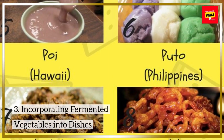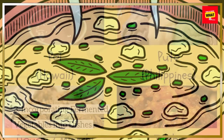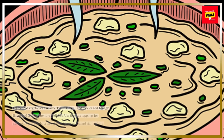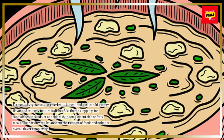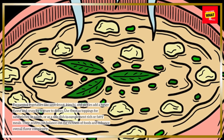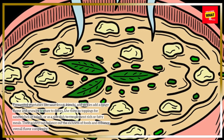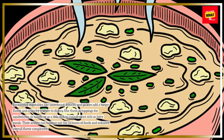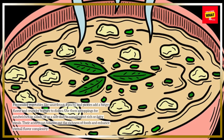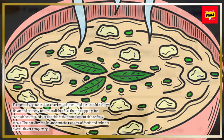3. Incorporating fermented vegetables into dishes. Fermented vegetables like sauerkraut, kimchi, and pickles add a tangy flavor and crunchy texture to dishes. Use them as toppings for sandwiches, in salads, or as a side dish to complement rich or fatty meals. Their acidity can balance out the richness of foods and enhance overall flavor complexity.